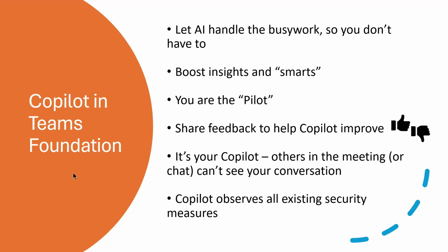And we're going to see that today in Teams. Like anything with Copilot, remember you're the pilot. This is Copilot, not autopilot. So anything that Copilot is doing, you want to give it a sanity check, as you're ultimately responsible when you use this tool.